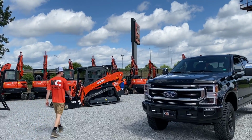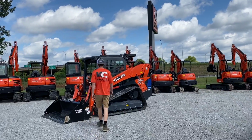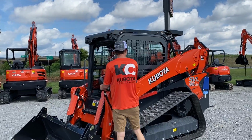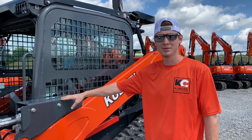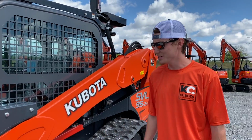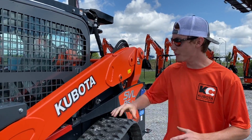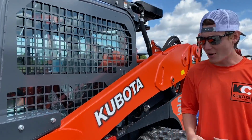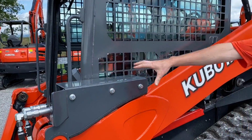Alrighty, boys, it is finally time to go to our machine. I don't know if this is actually our machine or a very similar machine, because it may be in the shop. They actually got a couple of them out here, but this right here is the SVL 95-2S, fully enclosed beast, man. Dude, this thing is completely modded out as well. It's got a full-on guard kit on here. It's called the Armadillo Kit. As you can tell, this is part of it. It guards all your precious lines over there.